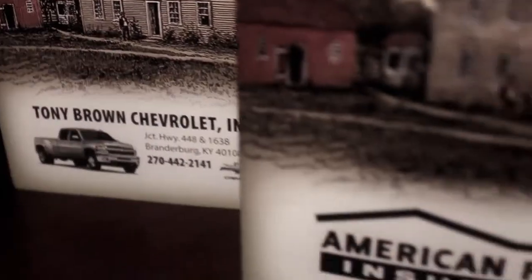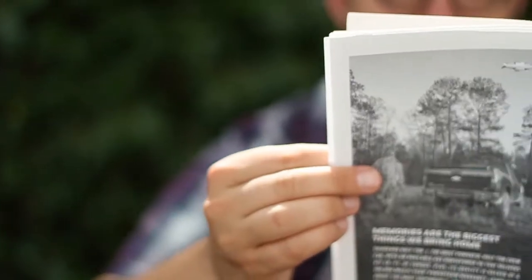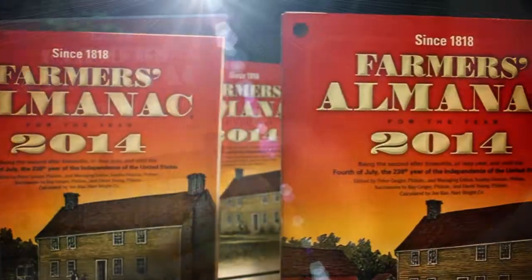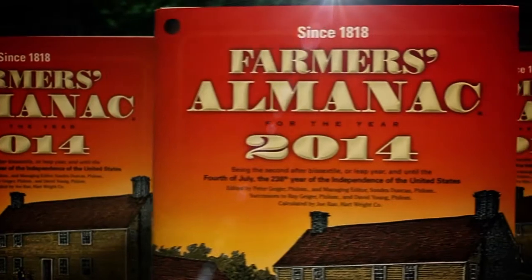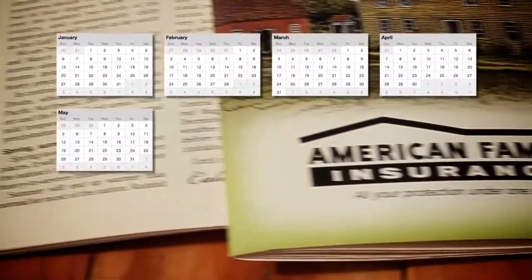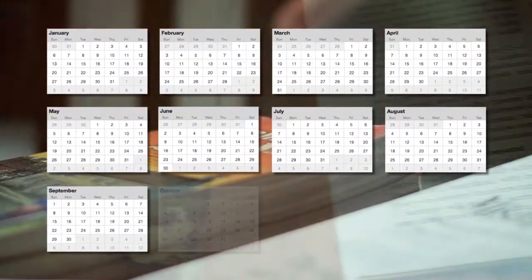When you put your custom message on the promotional version of the Farmers Almanac, you're buying more than just a giveaway your customers will love. You're buying guaranteed year-round exposure. A personalized Farmers Almanac will keep your logo in customer and prospect homes for a whole year.